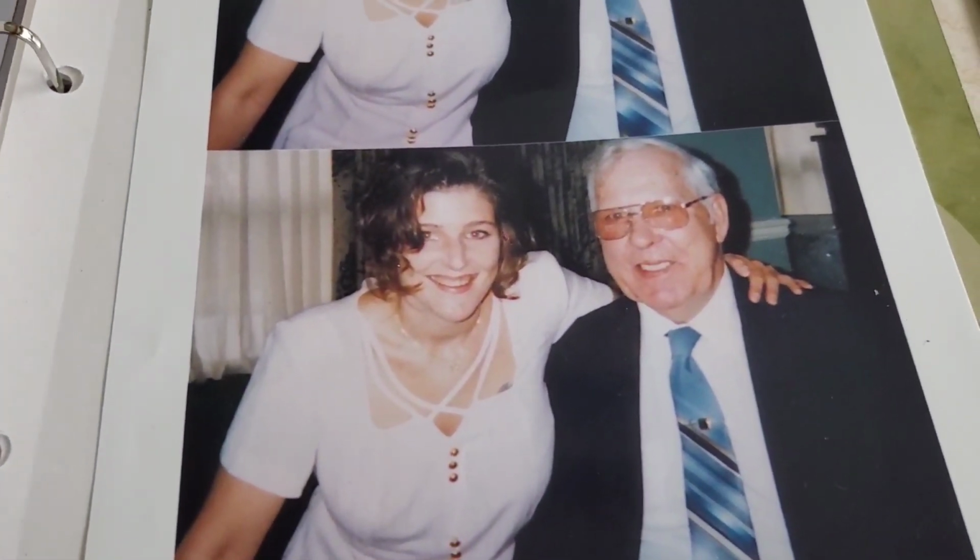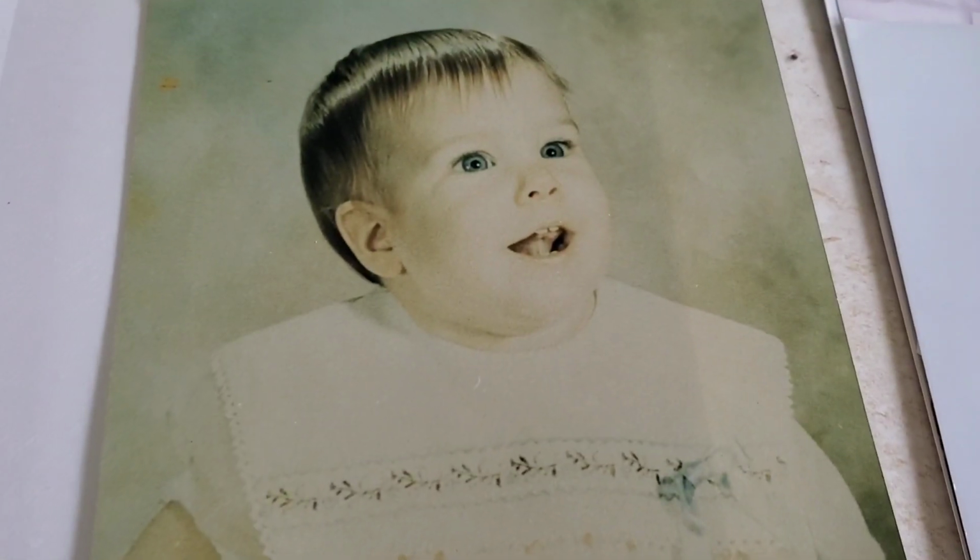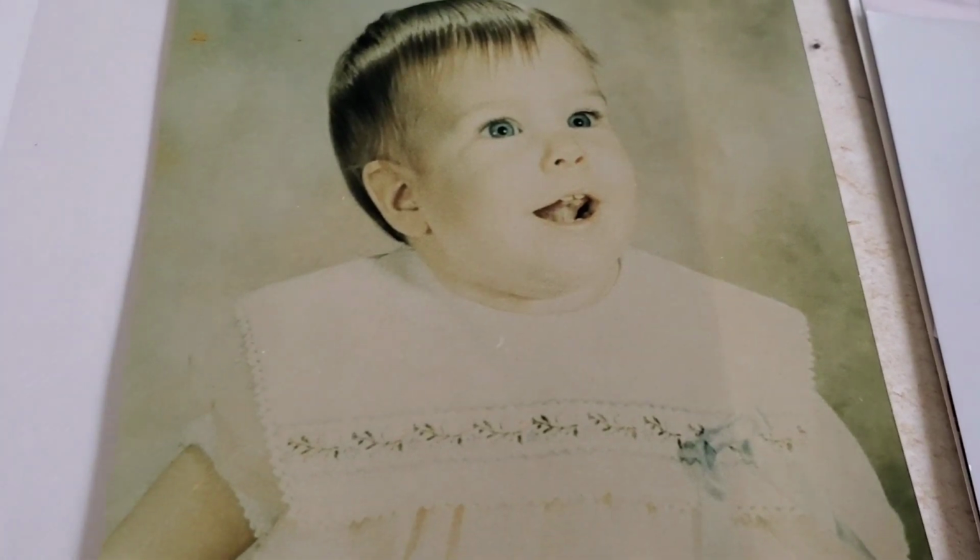1985. See what we got here. Oh my gosh, this picture about made me cry. That's me and my dad. And then that was me as a baby. But I've got all of these pictures sorted.